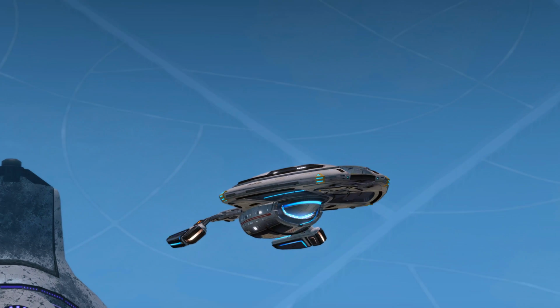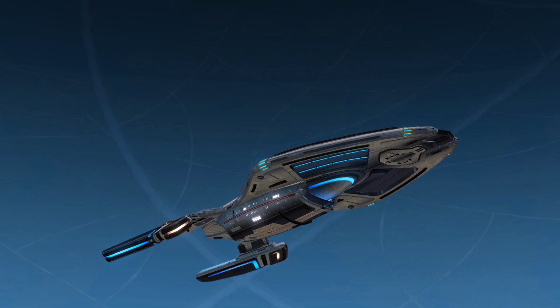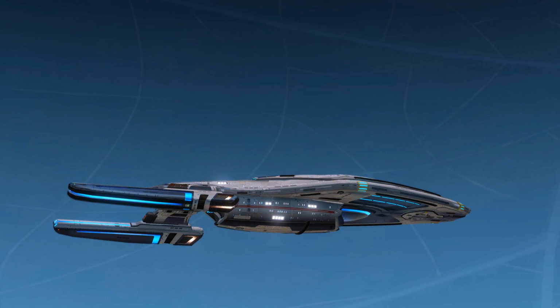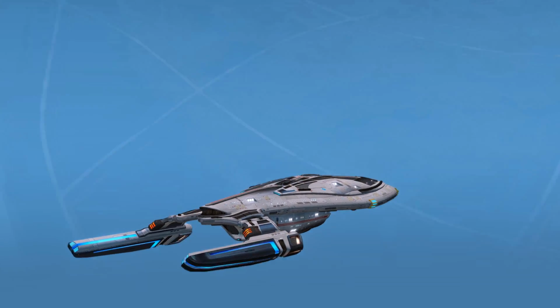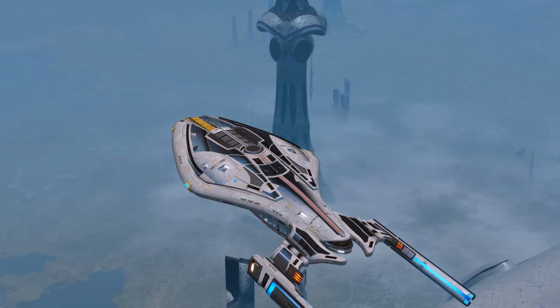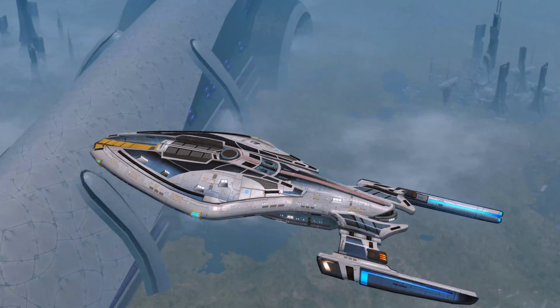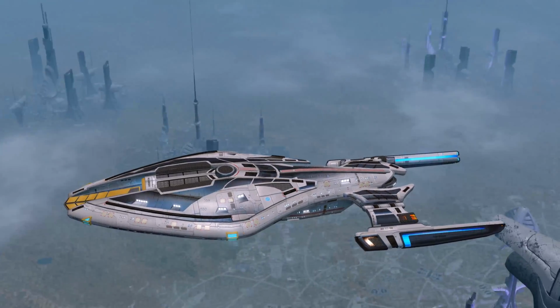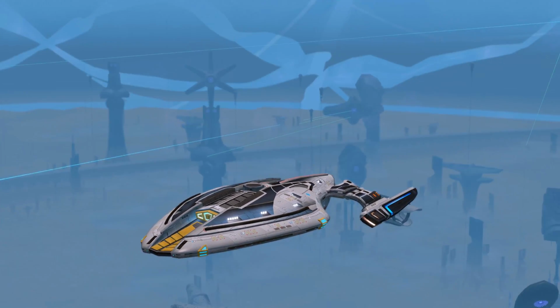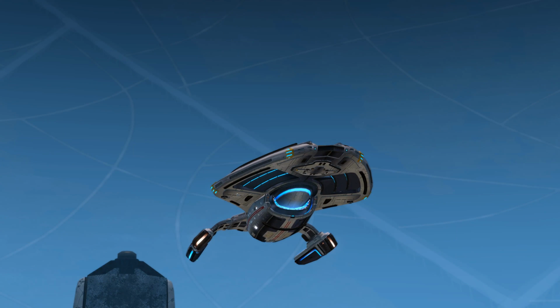Here's the adapted Mako Shield Array, T5. Looking really cool. See, the thrusters have turned yellow, and the patch there in front of the secondary deflector has also turned yellow, which looks really cool actually. Yeah, that looks really cool.